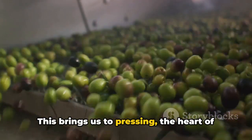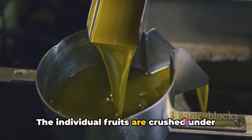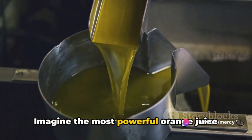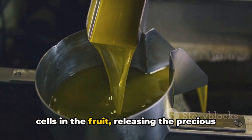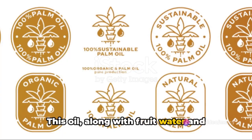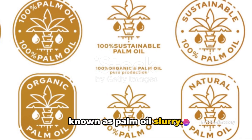This brings us to pressing, the heart of the oil extraction process. The individual fruits are crushed under high pressure in a mechanical press. Imagine the most powerful orange juice squeezer you've ever seen, and you're getting close. The pressing process ruptures the oil cells in the fruit, releasing the precious palm oil. This oil, along with fruit water and crushed fruit solids, forms a mixture known as palm oil slurry.